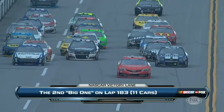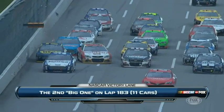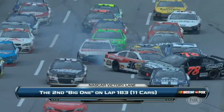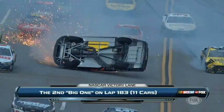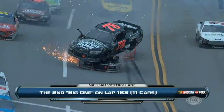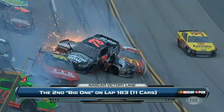Watch the red and white car. See, he's hitting him now. The air's moving him around, and Kyle, he hooks him. He hooks him just enough, and really Stenhouse tried to make a hole that wasn't there. But I want you to watch this 78 car. This absolutely saved him right there. That car could have been really ugly right there.